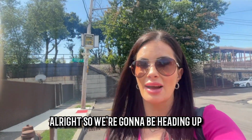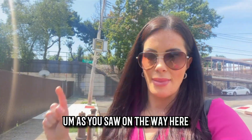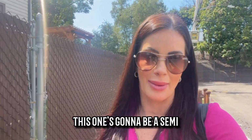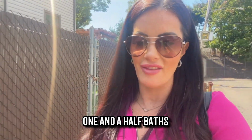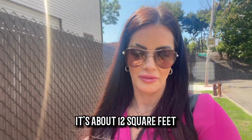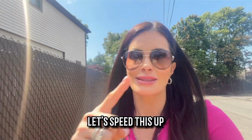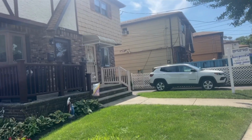All right, so we're gonna be heading up to the first property. As you saw on the way here, you have the train station right here. This one's gonna be a semi. It's 3 bedrooms, 1.5 baths. It's about 1,200 square feet, and it sits on almost a 2,500 square foot lot size. Let's speed this up so you can see the front of the house.